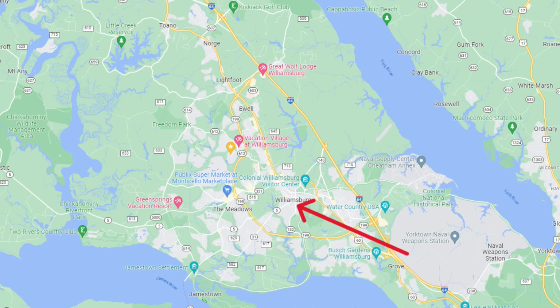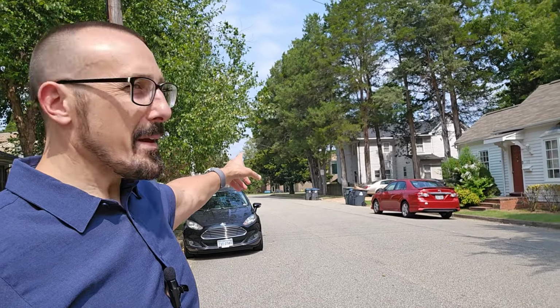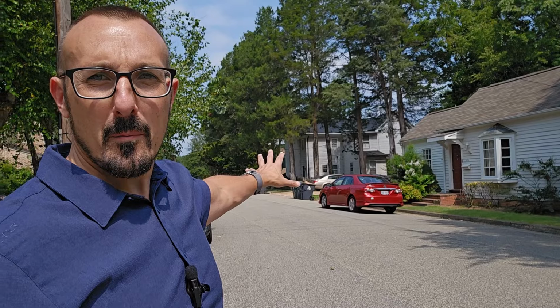Next up is Indian Springs, and we are right in the heart of colonial Williamsburg. Literally down the street there, that's William and Mary campus. And that house right there, built up at the top of the street, was built in 1840. So you are really looking at an old historic neighborhood. All the rest of the construction, though, started in the 1930s here. They've really built all the way through the 90s here in Indian Springs. So this is a really cool spot.